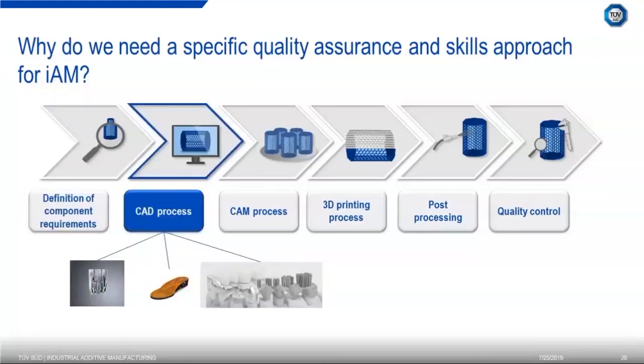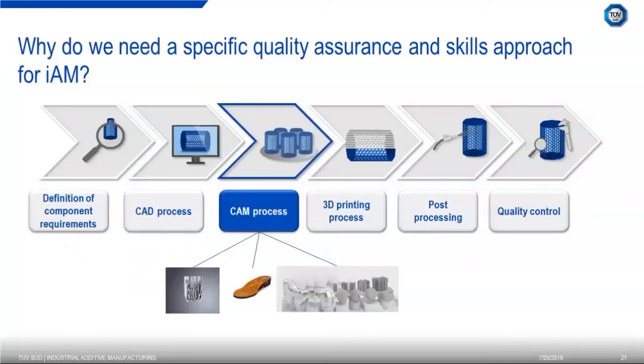Looking further down the road, we need an engineer who is taking ownership of not only the design process but as well the CAM processes, where we position the parts for the process and optimize the positioning so that it's economic, but as well approvable, so verifiable. We need a standard build setup which we are able to trace and track. So reproducibility and traceability aspects.